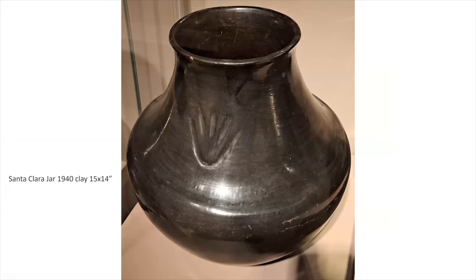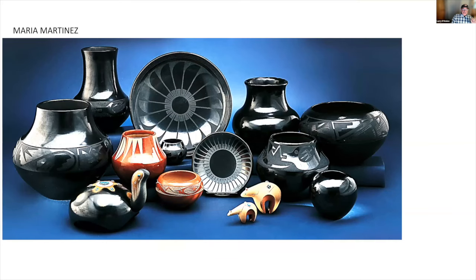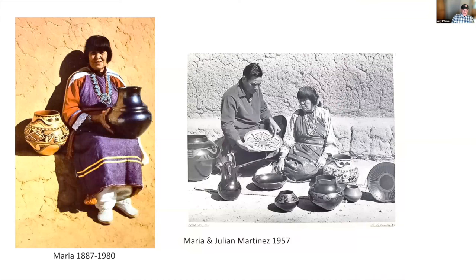Larry, do you know how old she was when she did this work? Oh, you mean this? I think you're talking about a range from when she was young, probably in her 30s, 40s, up until she was 93 when she died. So there's a range. They look to me like they're in their late 40s, early 50s in these pictures.